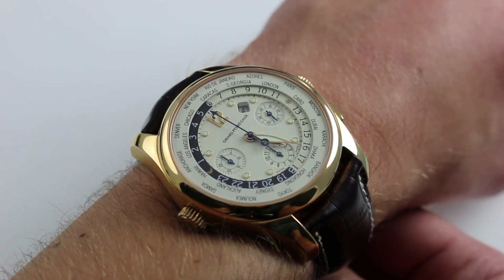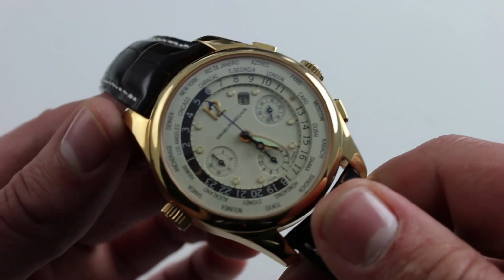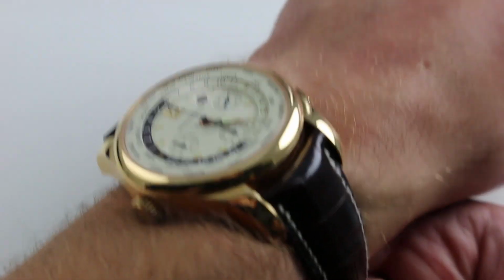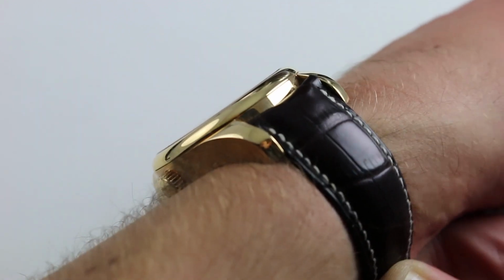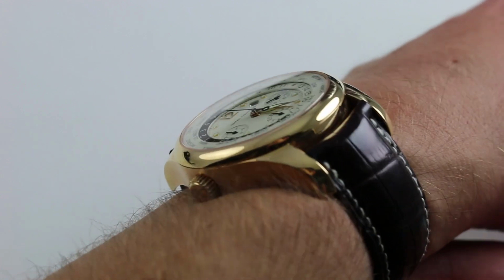43 millimeters across the round of the case. That's not including its rather Frankenstein-esque combination of horizontally opposed crowns, and I'll get to that in a moment. But the watch, although 43 millimeters across the round of the case, is quite slim. 14 millimeters is not thick for a watch of this complexity with this degree of feature set.